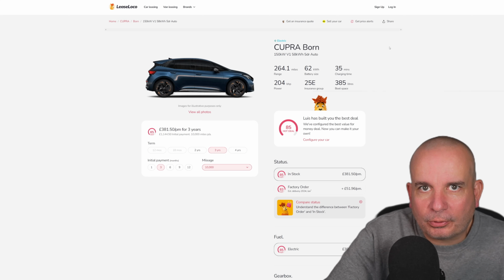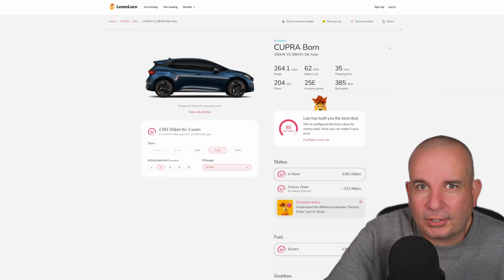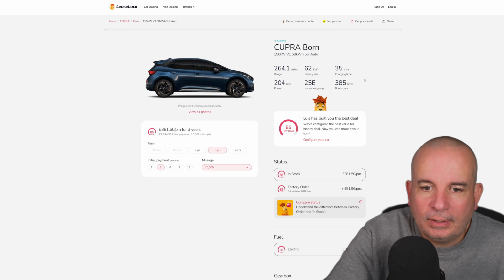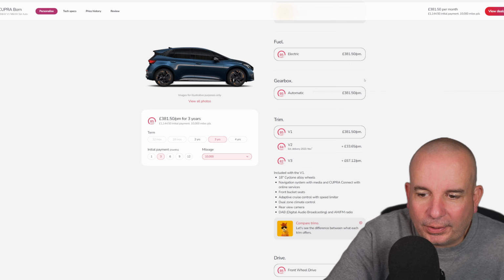Next, we've got the Cupra Born, obviously based on the VW ID3. The Cupra Born tries to target itself at a slightly younger audience, I would say, and perhaps a bit of a sportier audience. 150 kilowatt V1 58 kilowatt hour version we've got here, 385 litres of boot space, insurance group 25, 204 brake horsepower, 1,144 up front and 381 a month. This one is in stock.